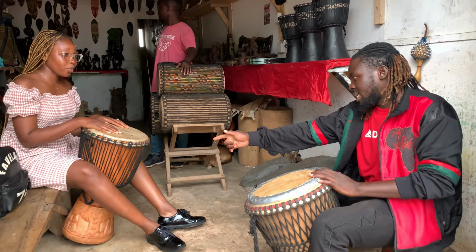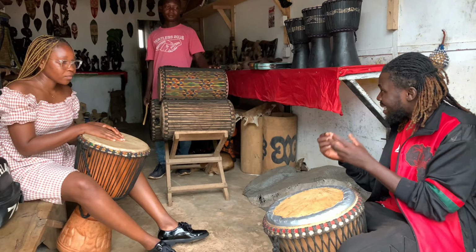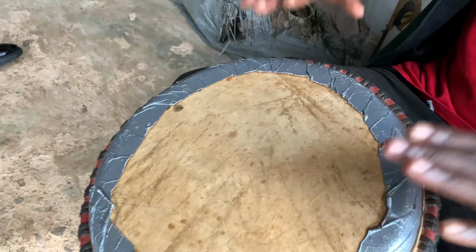Okay, so I want to give you a few keys in drumming. We have 3 keys in drumming. We have open, slap, and bass. Those give the sound of a drum. Open, slap, and bass. So open is a quarter of the hand, so it's like this. Two hands. Yeah, that's open.